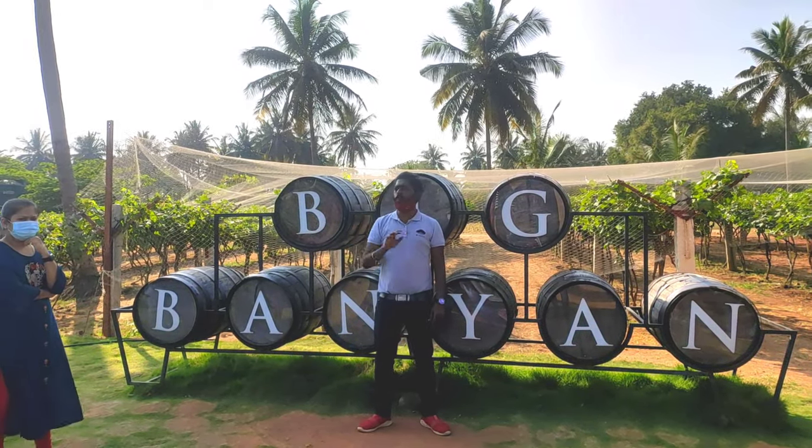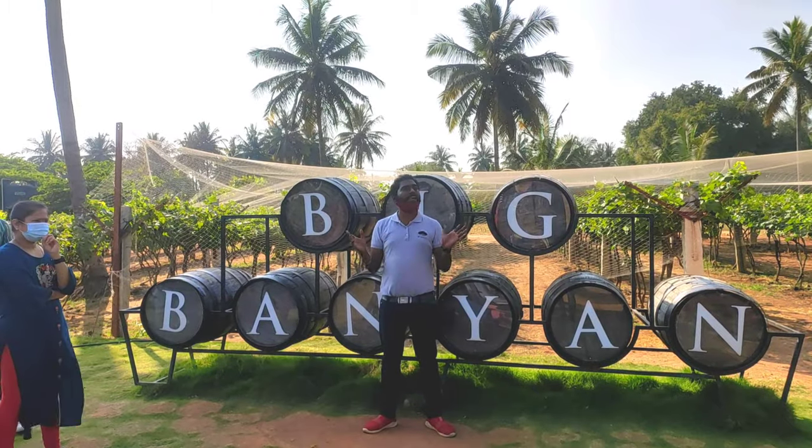There are around three borewells over here. It's all borewell water. So this is how the vineyard runs throughout the year.